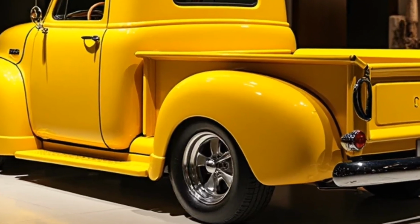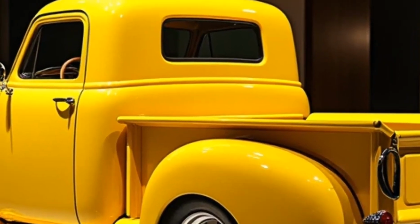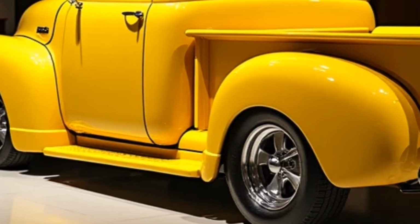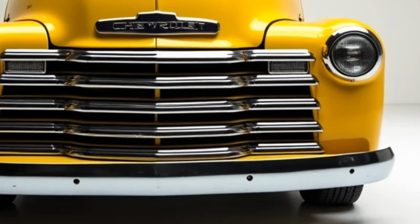Chevrolet has done just that by reintroducing the iconic 210 as a vintage-style pickup. It's a tribute to the past while keeping up with the future, and it's set to turn heads wherever it goes. From the first look, the 2025 Chevrolet 210 vintage pickup screams nostalgia.